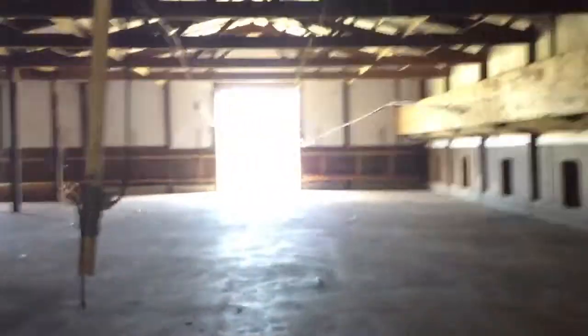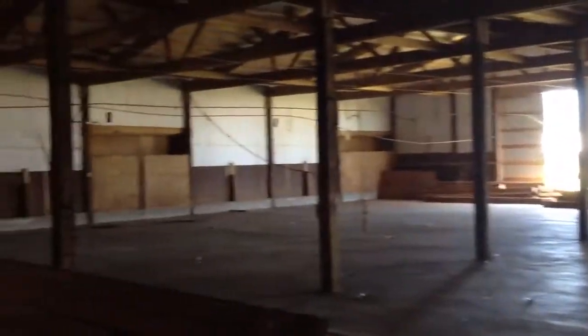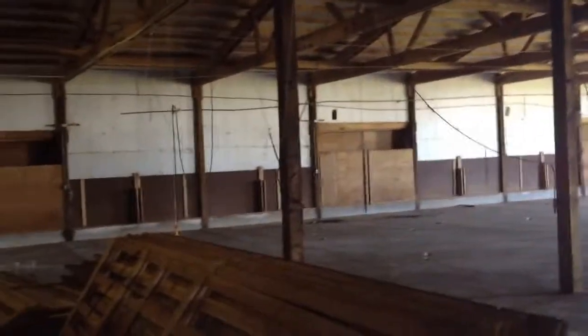And then over here to the north building, very much the same. Sprinklers, power, high ceiling. There's not lighting yet in this building, but the power's here. Another two doors on the north end.